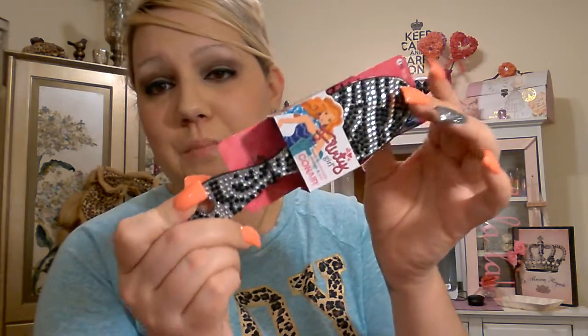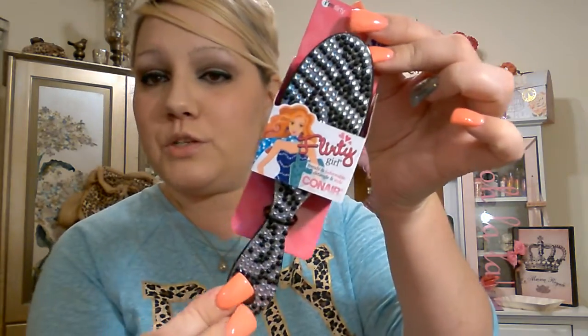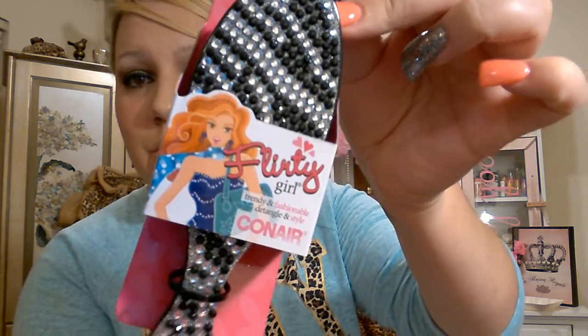It didn't say the price. And this was my favorite color scheme because it kind of reminded me of zebra, kind of cheetah. I don't know, like animal print. So I really, really liked this brush for $1.99. Going back to the dollar items, I was super excited about this find.